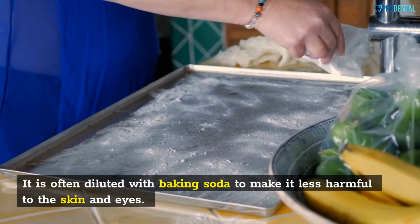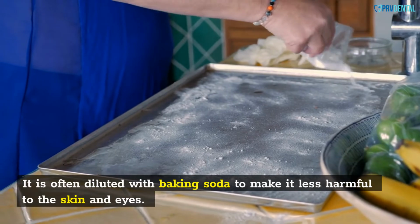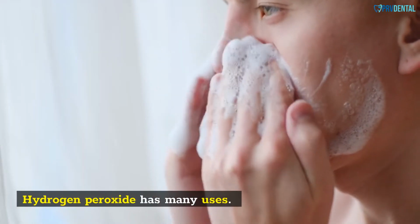However, it can be aggressive when used undiluted. It is often diluted with baking soda to make it less harmful to the skin and eyes. Hydrogen peroxide has many uses.